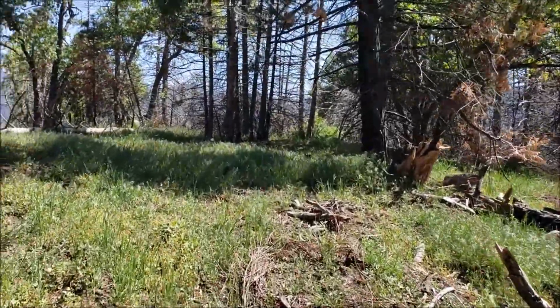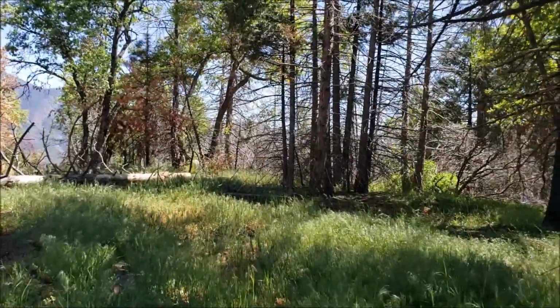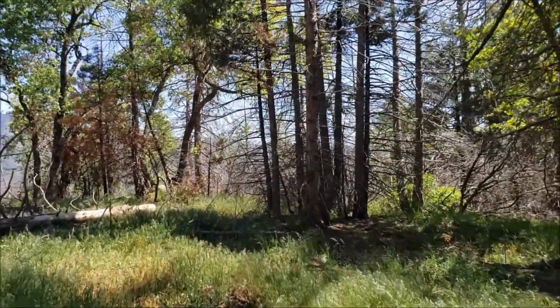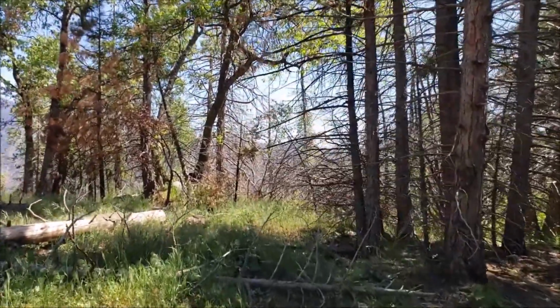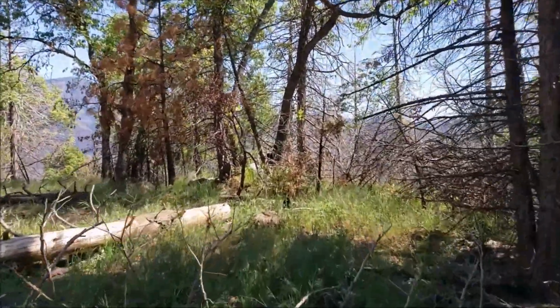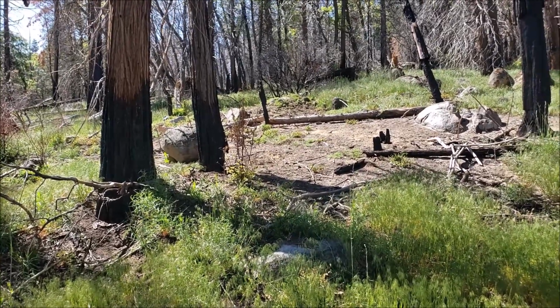But this is all part of the end of this logging road, and there is a roadblock coming up here in a little while, and I'll pause for a while and pick this back up once I get to the other side. So it appears we're at an interesting confluence of a few different things.